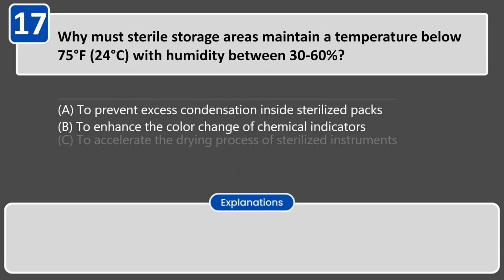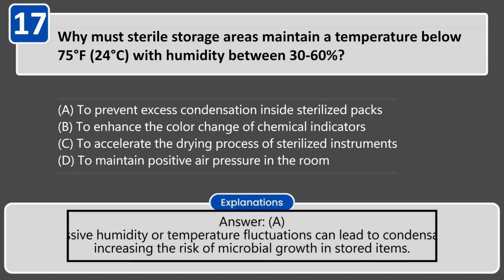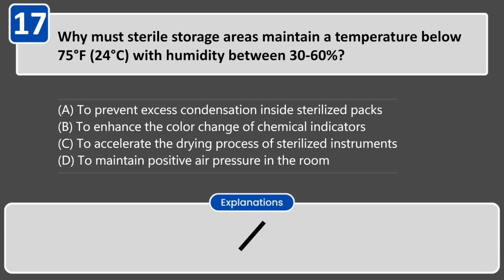Why must sterile storage areas maintain a temperature below 75 degrees Fahrenheit, 24 degrees Celsius, with humidity between 30 to 60%? A. To prevent excess condensation inside sterilized packs. B. To enhance the color change of chemical indicators. C. To accelerate the drying process of sterilized instruments. D. To maintain positive air pressure in the room. Answer A. Excessive humidity or temperature fluctuations can lead to condensation, increasing the risk of microbial growth in stored items.